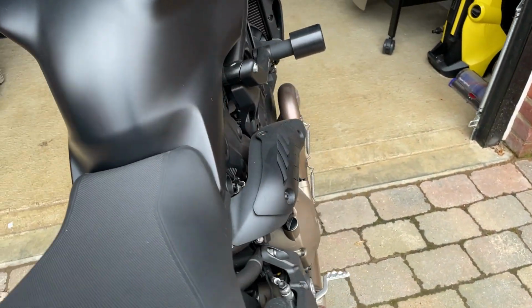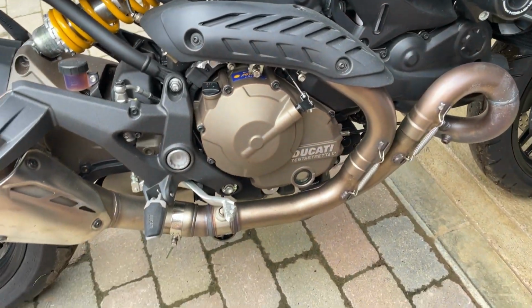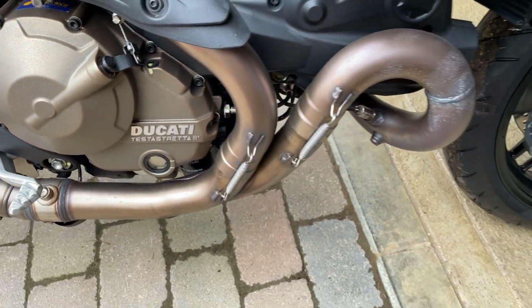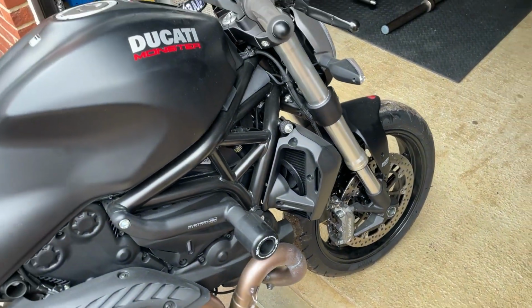I love it. So the Monster, it's not really something I'd personally buy, because if you know me, you know I'm not the biggest fan of a naked bike. However, I do definitely appreciate all the work that's been put into them. And this one is really a bit of art, man. I really do like this one.